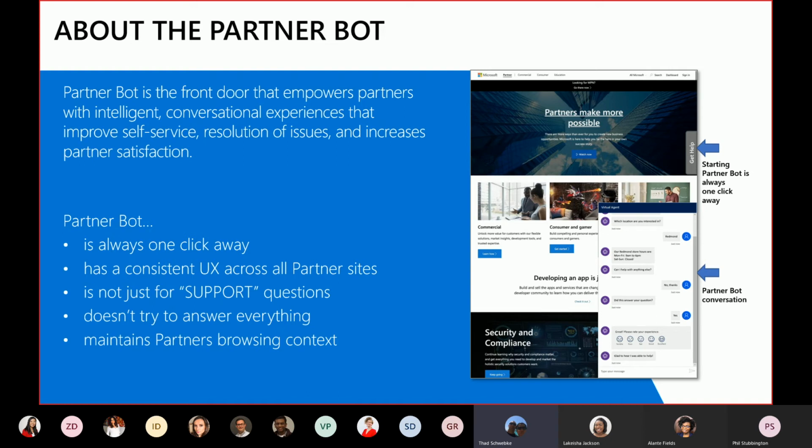The other big thing is the partner bot will retain your browsing context. So a lot of times whenever you interact with a site and you need to go to a support experience, you are on a page and then you have to click a link to go to some support page, and then you can start to address your issue through that support page.